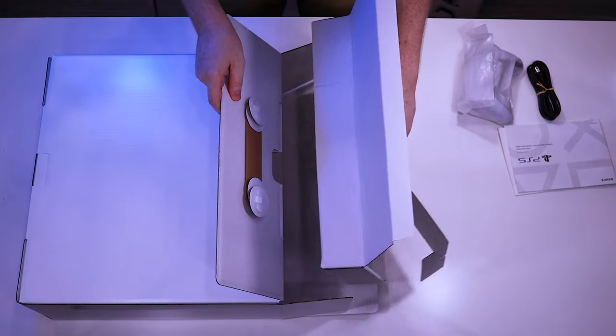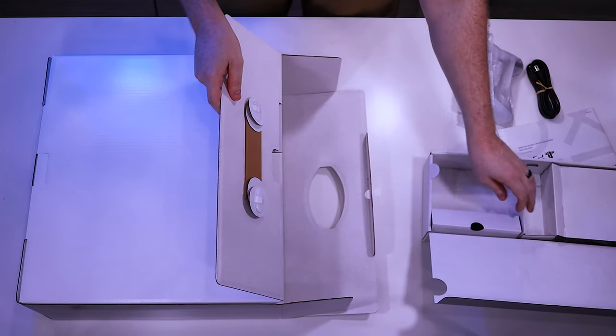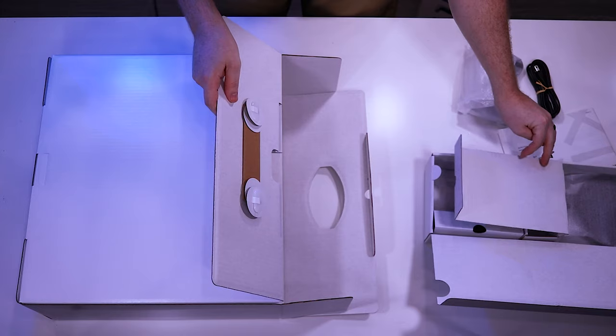Nothing is presented nicely to the customer. Instead, you're left to fish around through a maze of cardboard and plastic for all of your components and cables. Obviously, no one should buy a console for the unboxing experience, but the whole process felt very dated. Sony has to realize that the unboxing is going to be seen by literally millions of people. Why make it so difficult?